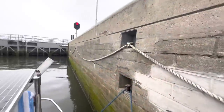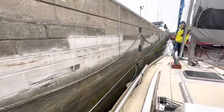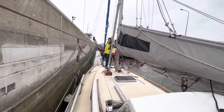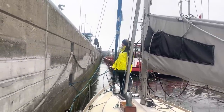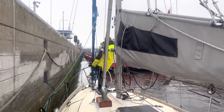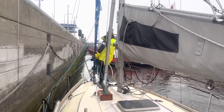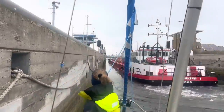Here we are in the Stevin Sluice locks. Luckily, Annalyn has a phone number that works here in Europe, so she's able to call them because they weren't answering on the radio. We're just sharing the lock with this big red boat, and hopefully the drawbridge will open. Hopefully that's not a separate person we have to call. Opened up.